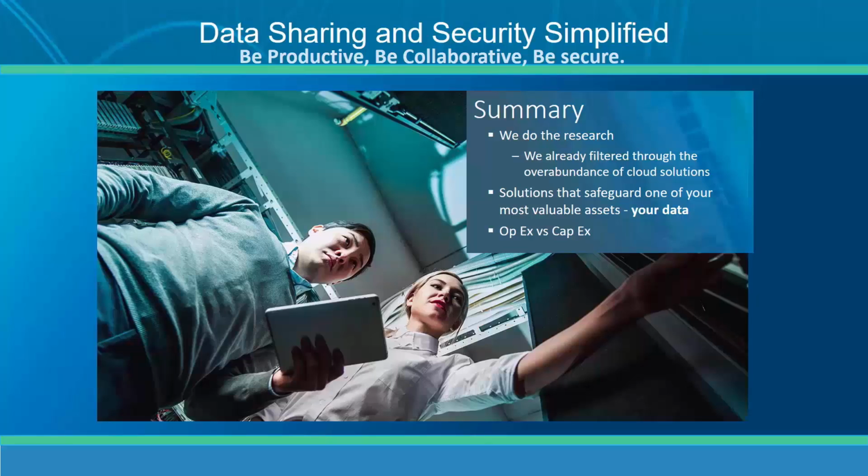A cyber insurance policy helps to offset costs involved with data recovery after a cyber-related security breach or a similar event. So to summarize DSS Cloud Group, we leverage our expertise in the technology industry to filter through the overabundance of cloud options to deliver proven cloud-based data protection solutions so customers like you can be confident sensitive data is protected, all the while working to provide a flexible and cost-effective payment structure.